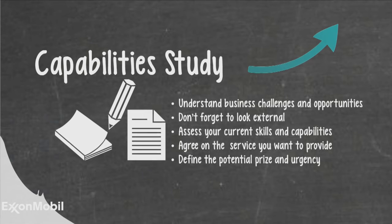And so we had to assess, what else do we need to be doing? What are those additional technologies, skills, resources that we need? So we set out on a capability study. The first and most important thing to highlight is that you've got to start with understanding the business strategy. What is the business trying to achieve? What are those difficult challenges they can't solve today? If you start with that, I think you're going to have good success.